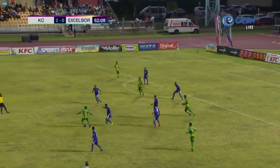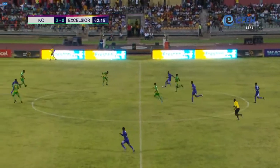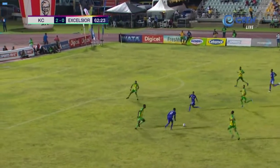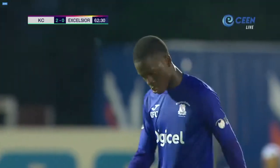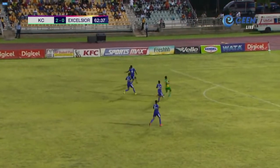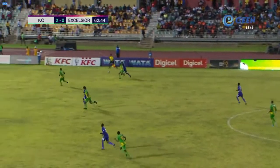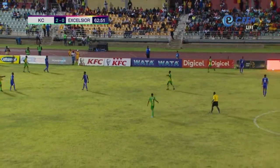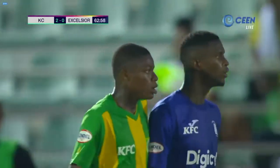Duffus. Atkinson in that space, can run at the defender, decides to cut inside, takes a shot, and yep, he's getting better for Peter Smith. Certainly tending to prove us wrong. Not taking any chances, just putting it into touch. We suspect the third goal for Kingston College isn't too far off. I mean, they're just lining up here.